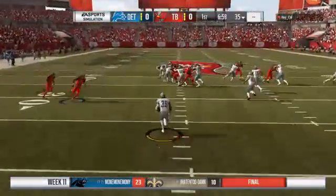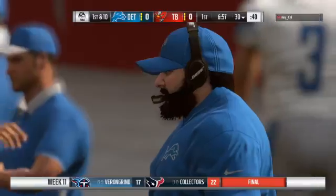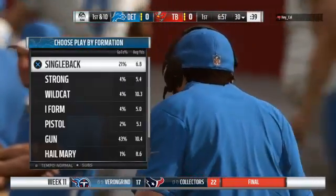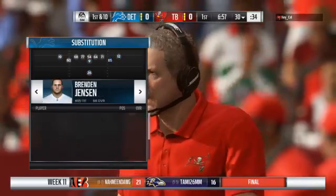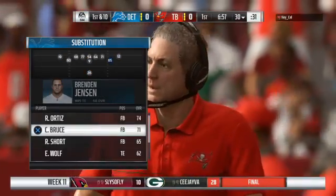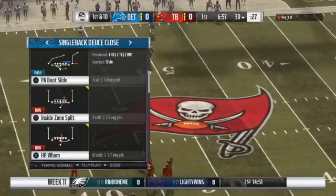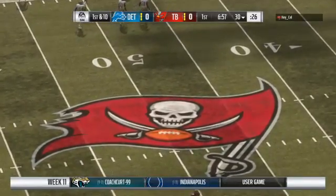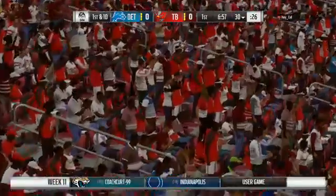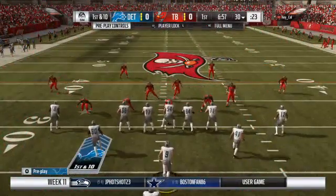Jamal Agnew now to return it. And a nice return sets him up pretty good here at the 30-yard line. So 1st and 10 now from the 30.